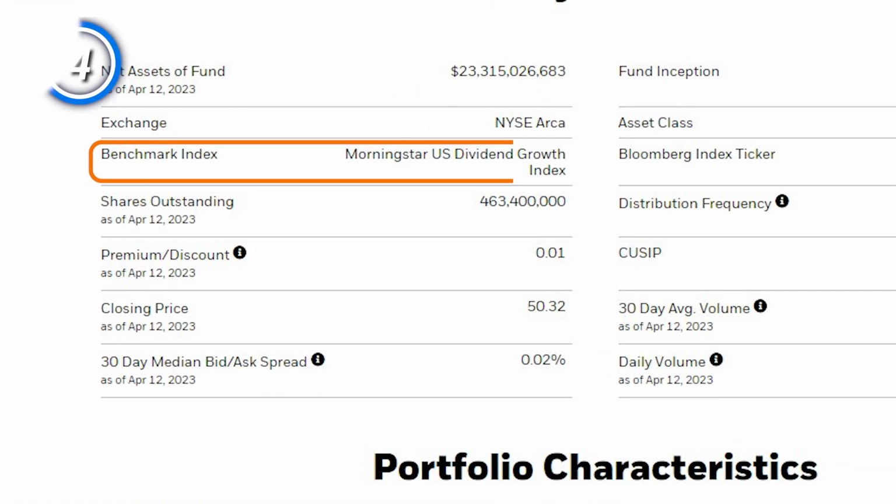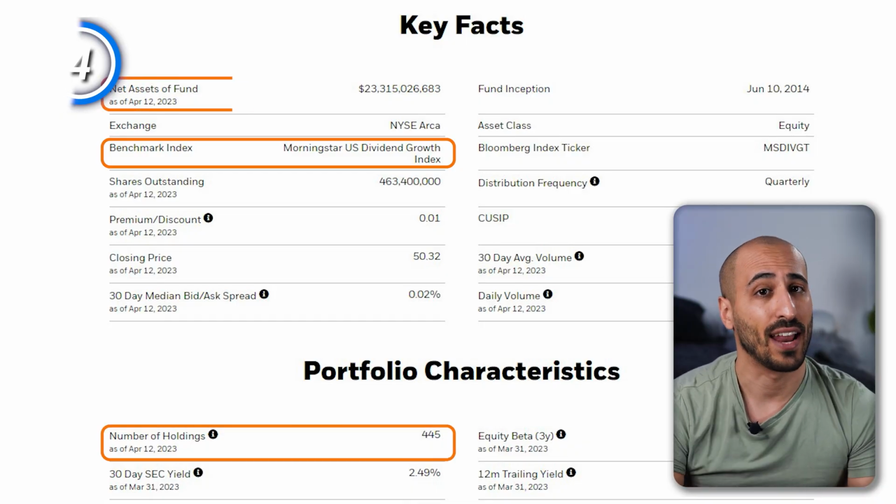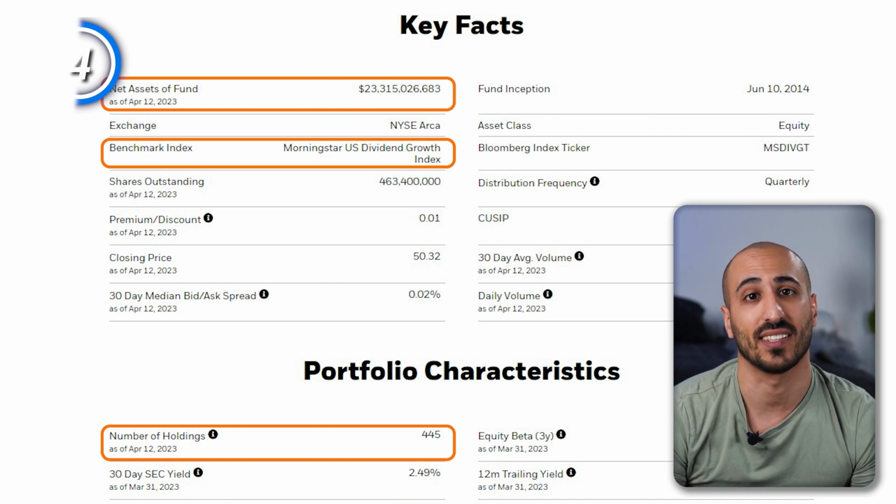DGRO tracks the US Dividend Growth Index from Morningstar, which is a dividend dollar weighted index that seeks to measure the performance of US companies selected based on a consistent history of growing dividends. It has a high number of holdings, which gives us diversification and over 23 billion in assets under management. Another interesting aspect of this ETF is that it gives you exposure also to small and medium cap, whereas all the others that I will mention in this list focus on large cap.